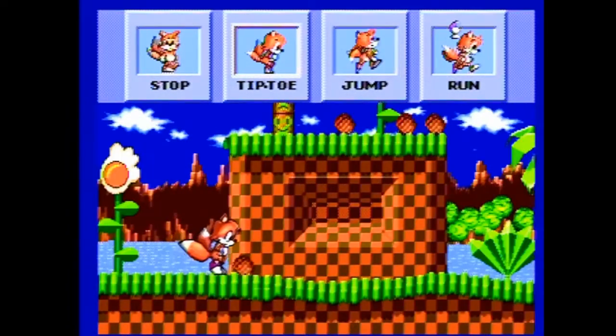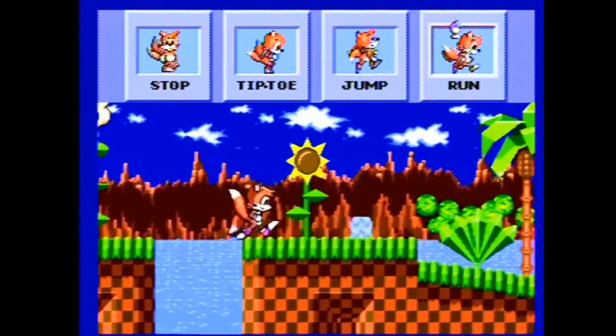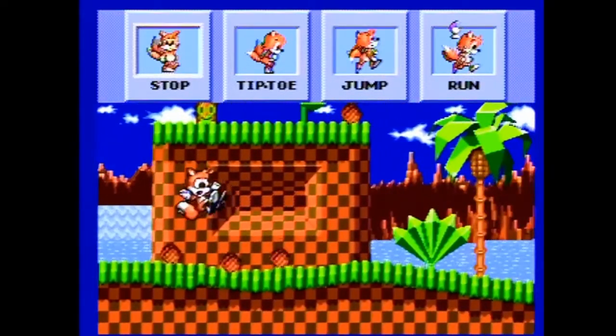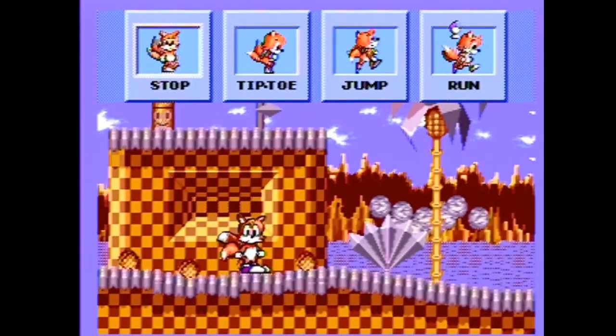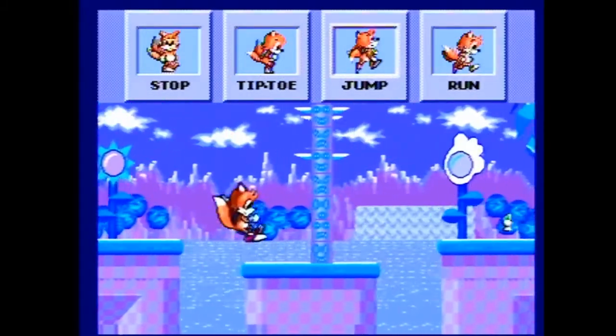Tiptoe to avoid falling coconuts, run to go faster, and jump when applicable, you know. It's not like the game really punishes you for screwing up. I mean, that's something I did a lot in this game, and I was fine. It is a kid's game after all. After you beat the level, you play Green Hill Zone again, but it's autumn. And then you play it in winter, and it just goes back around, rinse and repeat.